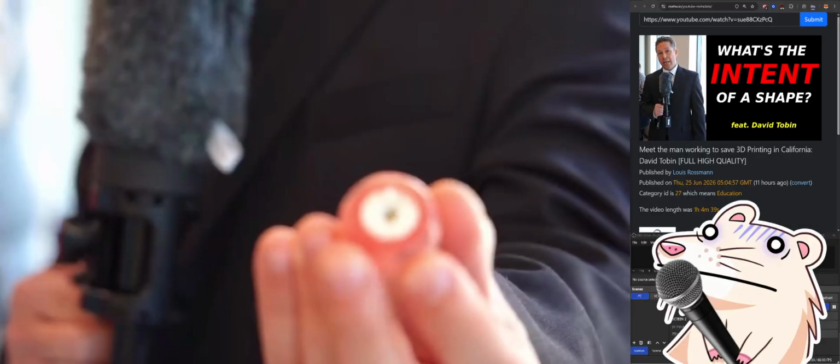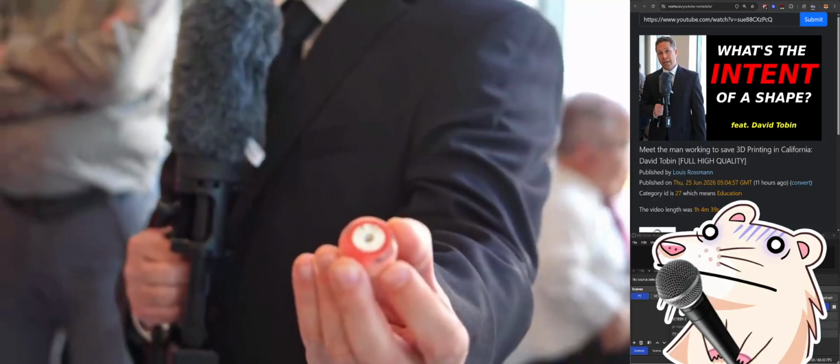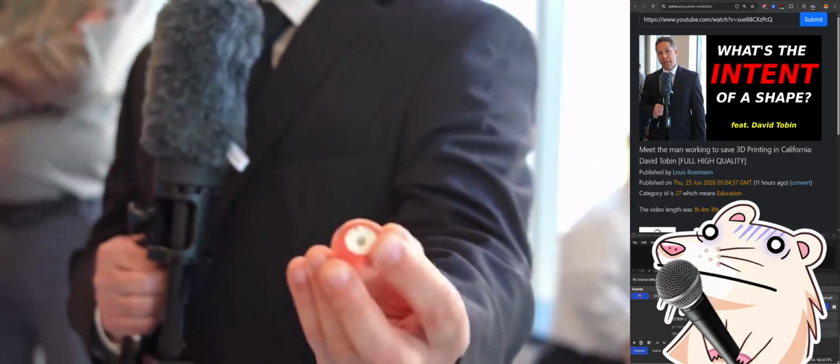That cylinder would be considered illegal by this bill because you can't tell the intent of a shape. And you see that little cylinder there. If you scale that cylinder up or not, is that a good cylinder or a bad cylinder? Click the like button if it's a good cylinder. Click the like button if it's a bad cylinder. See, it's crazy, right?